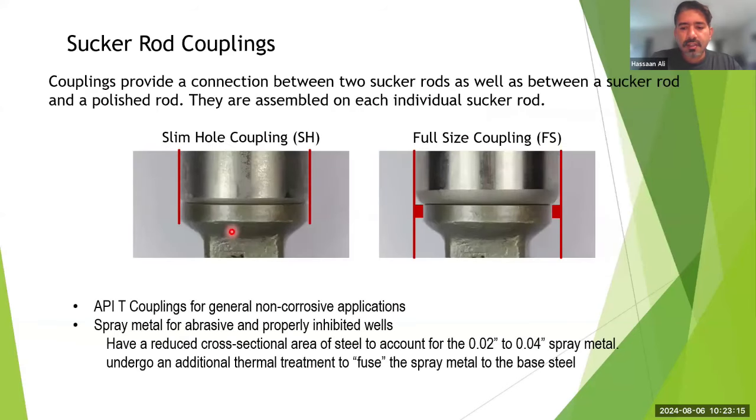As I mentioned earlier, these rods are connected through couplings. These couplings play a very important role in the makeup of the rod string, and selection of a coupling can actually make or break your string design. Usually there are two types of couplings. One is called a slim hole coupling, and it is called that because the OD of that coupling, or the outer diameter, actually matches the outer diameter of the rod makeup connection. And then there's the second type of coupling, which is called a full size coupling.